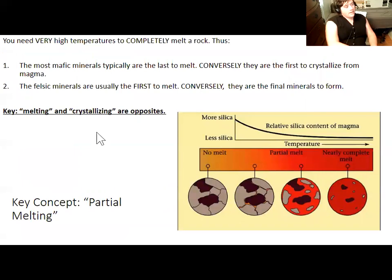I think probably one concept that is really new to a lot of people studying igneous rocks is that if you melt another rock to make a magma, it's really, really difficult to melt the entire rock. It's really, really hard to achieve high enough temperatures to actually completely melt a rock.